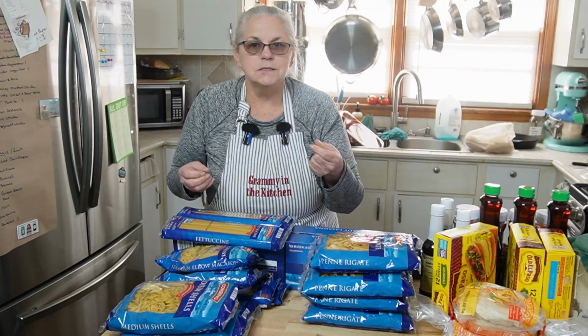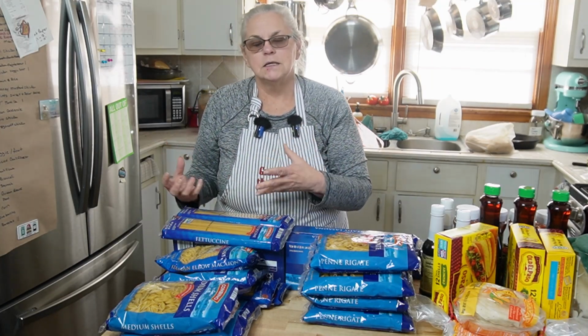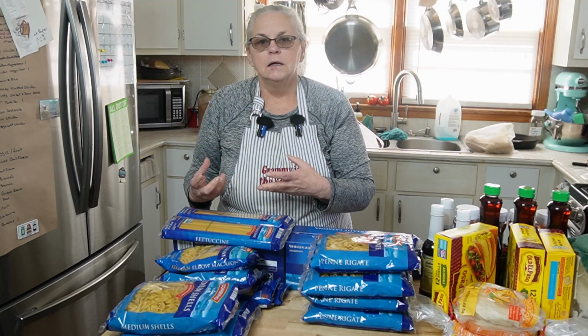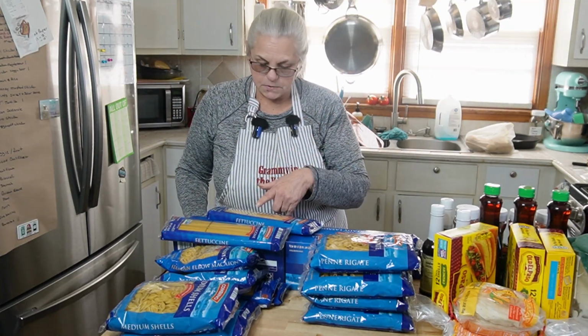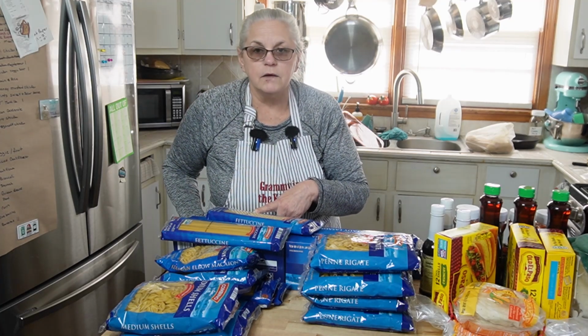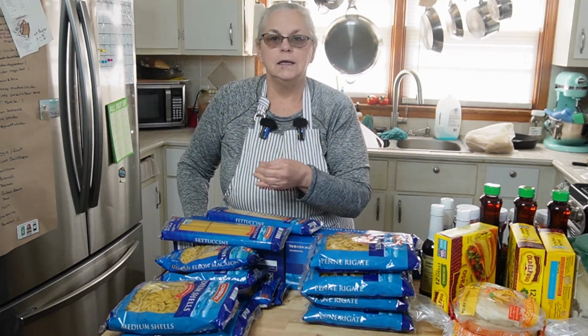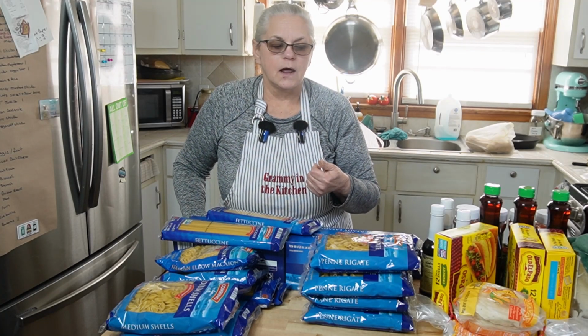Do I need pasta? No. But even though pasta has an expiration date, it's a forever food. The expiration date on this particular pasta is October 30, 2025. That is over a year and a half from now. I will go through this in a year and a half.